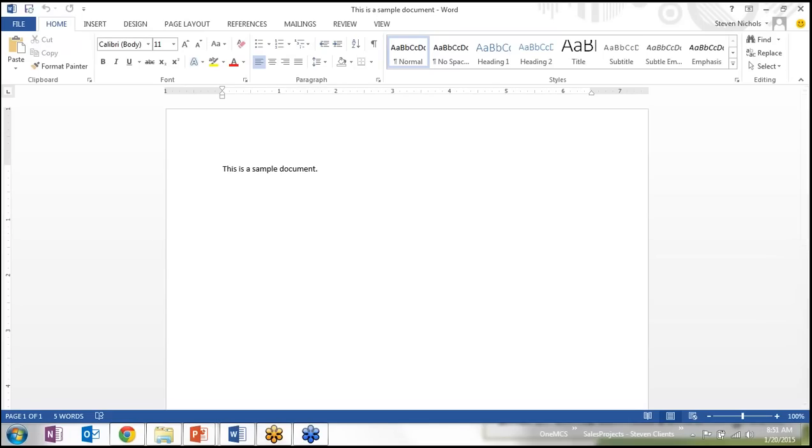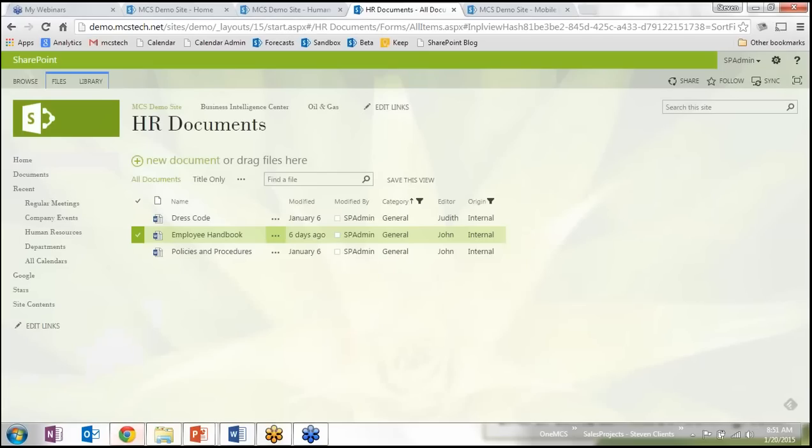So that's, I guess, SharePoint document management features, and there's a lot to go through here that I'm not going to be able to get to everything.